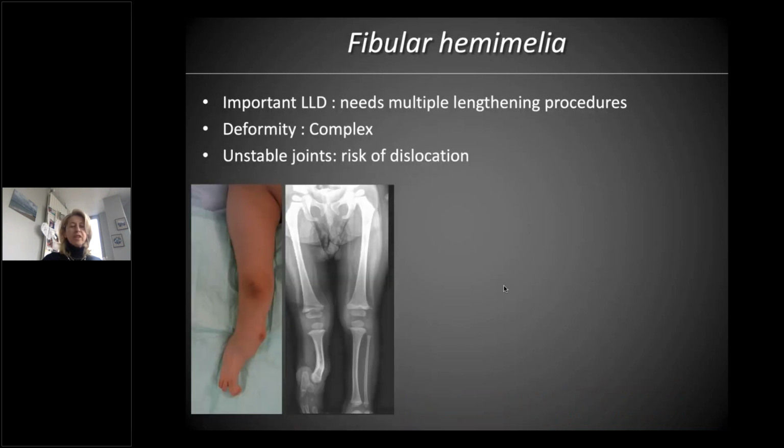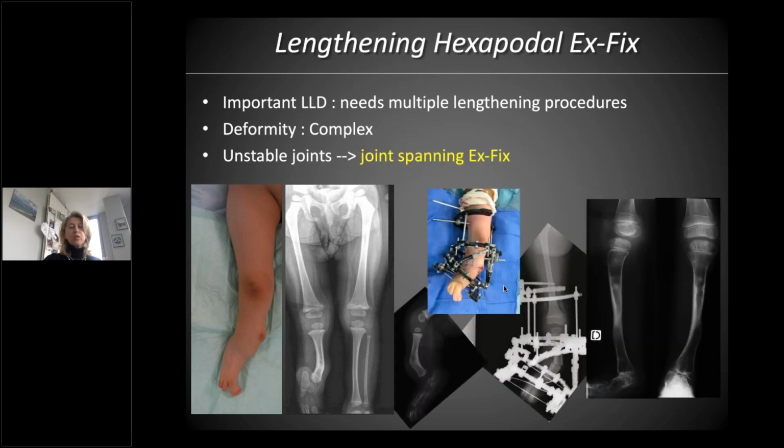In the case of severe LLD, like here, amputation could also be an option. However, when the family decided otherwise, the lengthening program should start early. In this case, the solution to perform the lengthening at this age would be a spanning joint X-fix, like here. So we fixed the knee and ankle joint during the lengthening and correction of deformity.